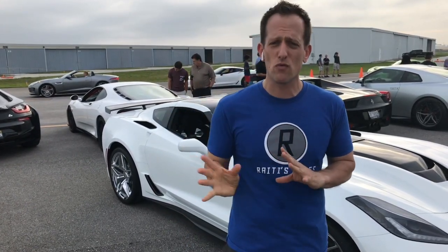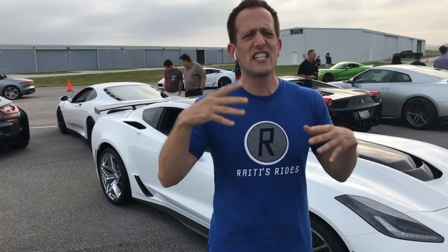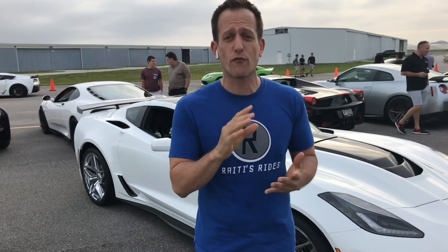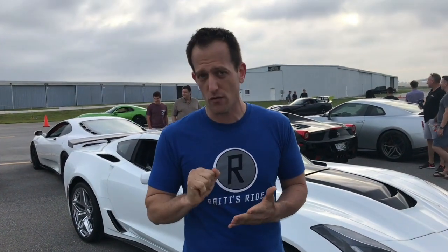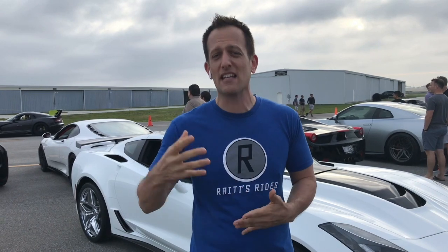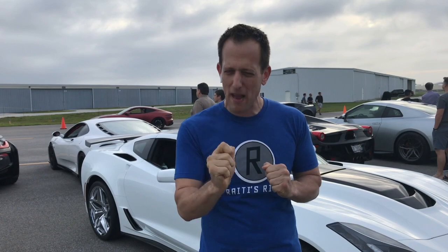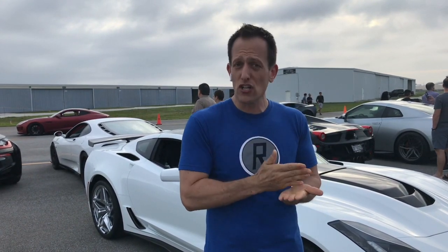Now, let me give you a little history lesson about the ZR1. If you're wondering, where did they get those letters from? What does that mean? The ZR in ZR1 stands for Zora's Racer. There was a guy by the name of Zora Arkus-Duntov. He is considered the father of the Corvette. He's the man that took a V8 and put it in the Corvette back in 1955. So to honor him, in 1970, when he was still in charge, he came out with a very special edition ZR1. They only made about 25 of them, and it was a very high performance Corvette.